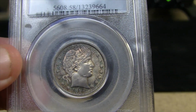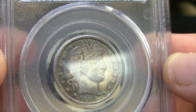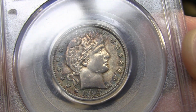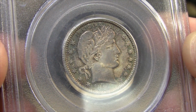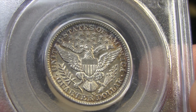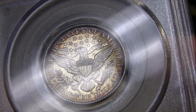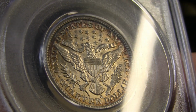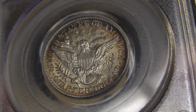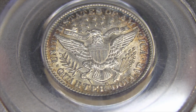Let me see if I can zoom in just a little bit here. Rainbow toning, a little bit darker around the edge. Very fun to look at. Let's check out the reverse. And more of the same around the upper rim, kind of some dark banding, and it goes all the way around. I have to rotate the coin for you to make that visible in person. Lots of luster. Of course, the iconic heraldic eagle with the shield. Lovely coin.